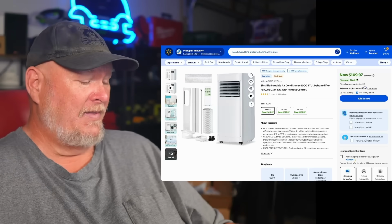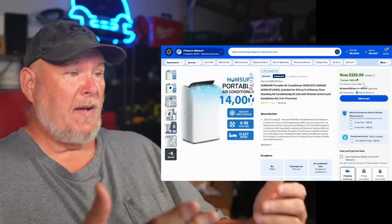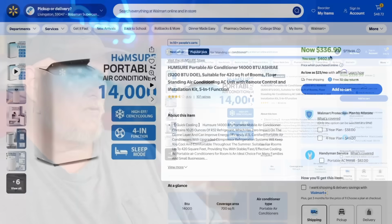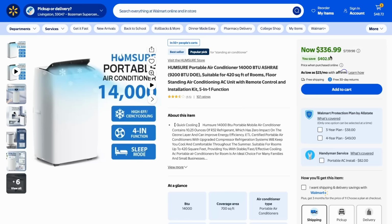All right, and then we got another one if you want to step up, because that was at 8,000 BTU. Here we got the 14,000 BTU. We're almost doubling the size in one unit here. Suitable for 420-foot rooms, 5-in-1 function. It's $336. That's down from $739. You're saving $400 on that one.